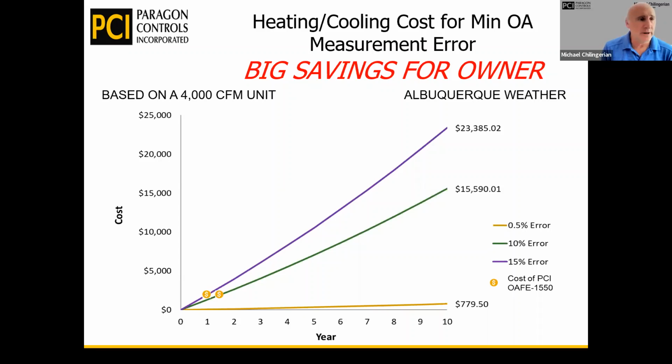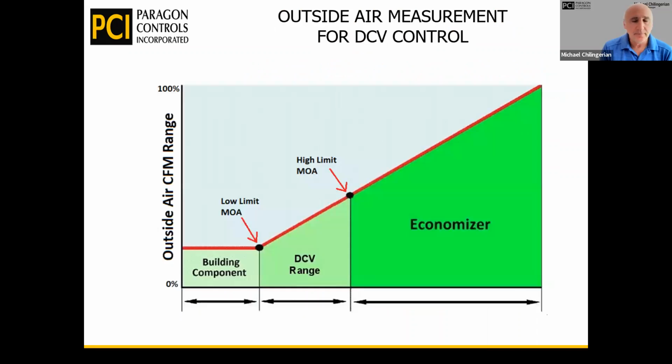But if you have other systems where you're going to have more inaccuracy, where it could be 10 or 15% off, there are big costs to the owner in terms of energy, because you're going to have to do more heating or cooling, and that's $15,000, which would pay for another 4,000 CFM unit in 10 years. So these are significant savings to be recognized. I know that DCV is still a method for bringing in outside air, and our devices can work in the DCV situation. So that's available through us as well.